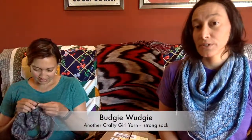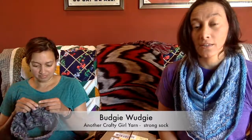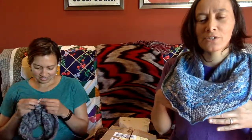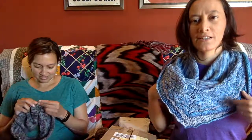So this is the Rochambeau cowlette that I showed you guys last time that I started. It is made out of another Crafty Girl yarn, and I want to say she's from Minnesota. Because we got this at ZK, doesn't necessarily mean she's from Minnesota. She might be in the Midwest area. I'm thinking Minnesota. It started to pool really fun right at the end. Did you guys see that? It found a good cadence right at the end. It started to pool a little bit here. You could see that the gray stripe is building and building, and then big gray blob.